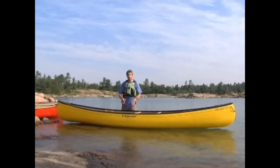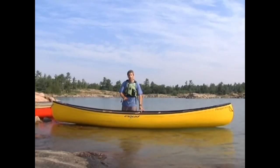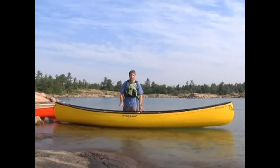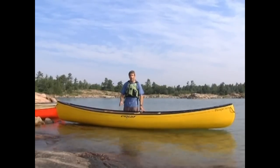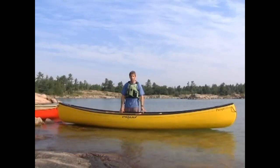When you look at a canoe from bow to stern, you'll notice that the ends sit higher out of the water. This curvature of the hull is called rocker. The more rocker a canoe has, the easier it is to turn. And the less rocker a canoe has, the better it'll track or travel in a straight line, which is fantastic for cruising in calm conditions.